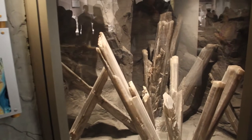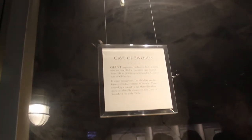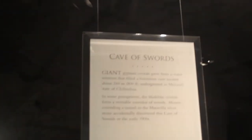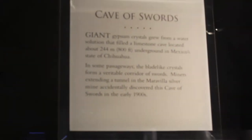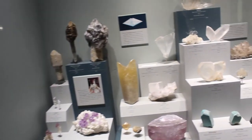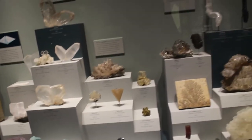Okay, this is a giant gypsum crystal. It grew from water solution. It filled a limestone cave located underground in the Mexican state of Chihuahua, which we've been to. We don't have any videos from Chihuahua, but we have been there. So that's incredible, a giant gypsum crystal. And then this room is filled with a whole bunch more of these incredible crystals, gemstones, and minerals.